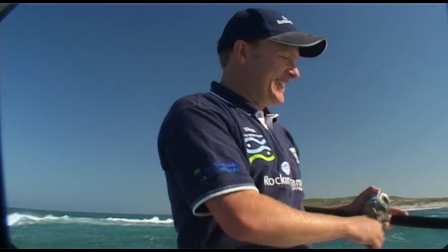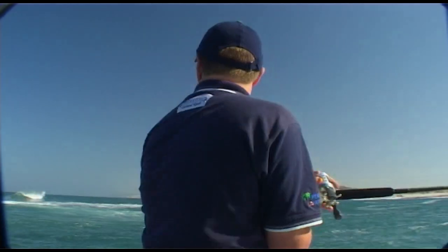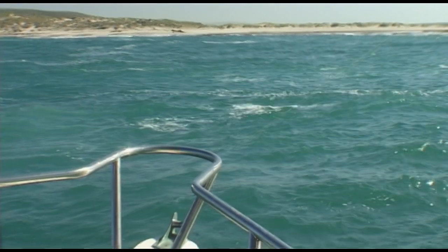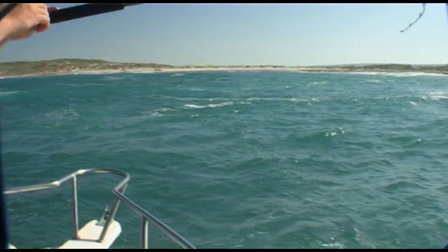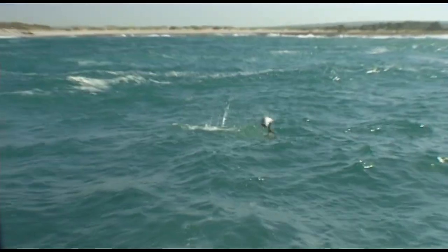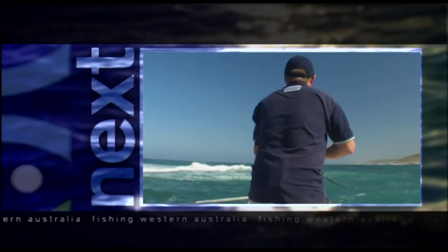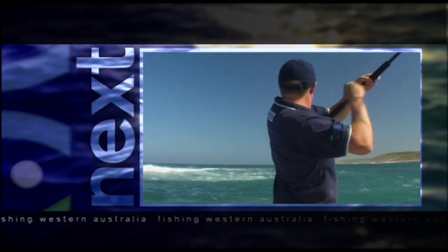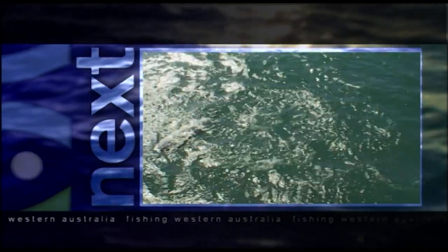See, I said the magic words. How's the net going, Greg? Jinxed myself. I'll land one in a minute. Tailor have a bad habit of making these gill-flaring jumps when you hook them on lures, and a lot of the time they'll be just too good for you. Try to keep the pressure on when they jump, but in this case, I just had to wave him goodbye. Don't go away, because next I hook into some more huge tailor, but can I finally land one? All right, where's the net, Greg?